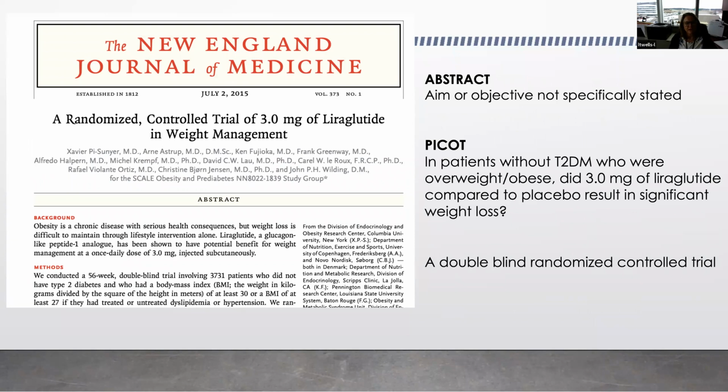This is an example of a study where the aim or objective is not specifically stated in the background or the methods. It's a randomized controlled trial looking at liraglutide for the management of weight loss. And we've done some research on looking at the impact of drugs in relation to weight loss as a non-surgical weight intervention. But it's interesting, again, that, say, for example, in the New England Journal of Medicine, there's no obvious study aim or objective stated. You have to look into the paper, and even then it's not actually stated very well to actually determine either what the aim or objective is or what the PICO question is.